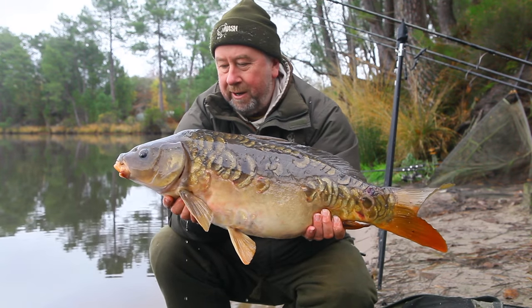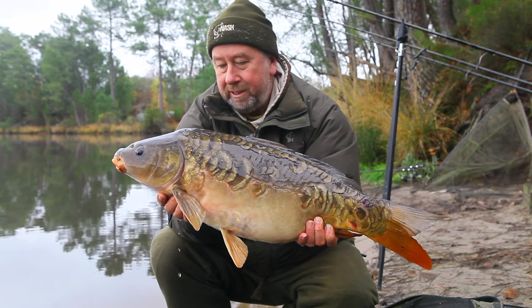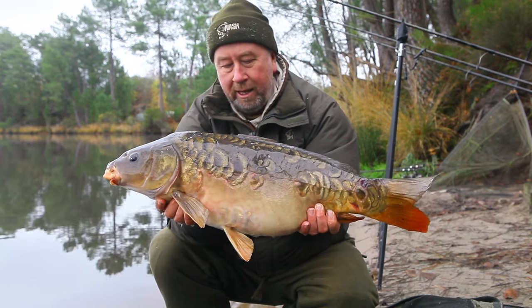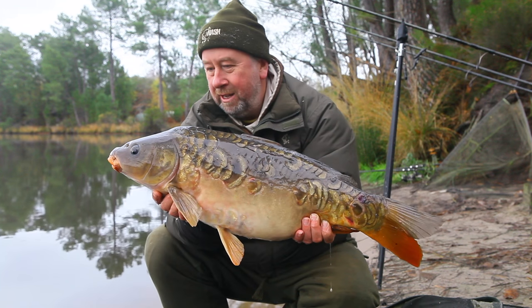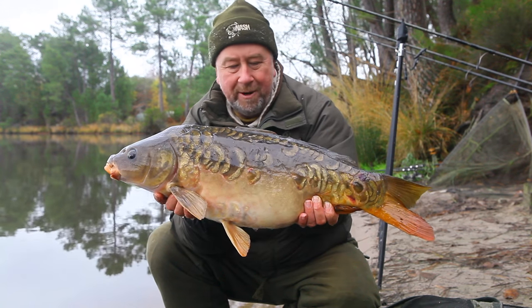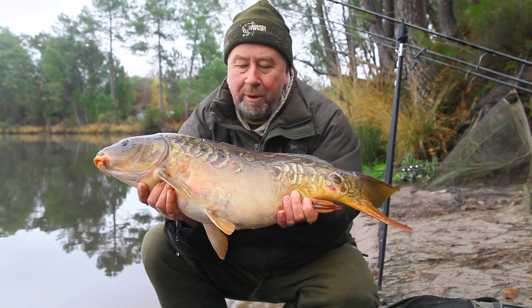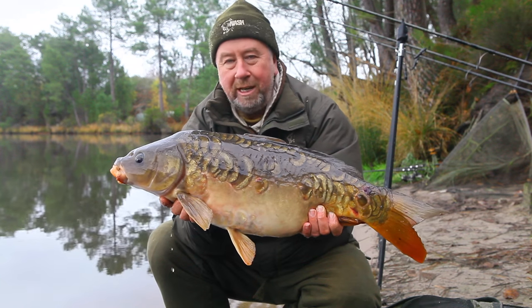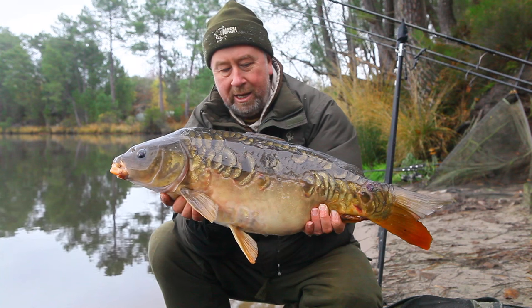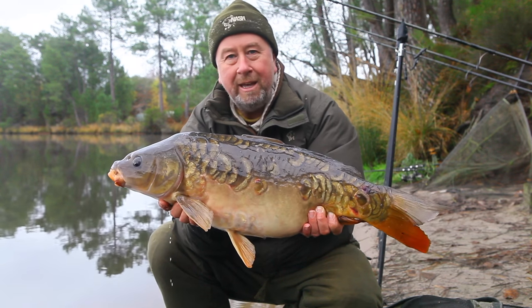Lovely little scaly mirror, and not a big one for here, obviously, but one for the future. Be a nice big fish one day. And on a cold, miserable November sort of day, it's nice to see it anyway. Didn't put over much bait, just a little bit of the 4G squid and a big hook bait over the top. Been out there a couple of days in 9 foot, but off it went, so happy days.